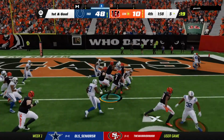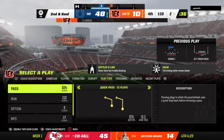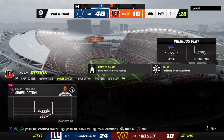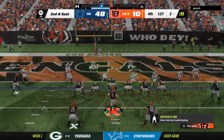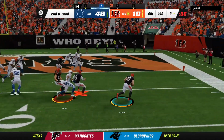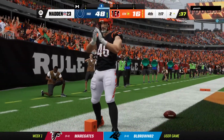Burrow bats it forward. It's a jet sweep. That's a nice job there defensively, being able to diagnose that little touch pass. They saw it coming, converged on him before he could get much out of it. From the 2 now, 2nd and goal. They'll try and run it in with Janovich, the fullback. And he's across for the touchdown. Too little, too late, but he does get in for 6.